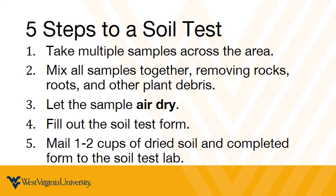If that soil is already dried for the lab, you already have your form filled out correctly, and you only send in a little bit of sample, the turnaround time is about 2 weeks between when it gets to the lab to when you get your results. That time frame does fluctuate a little bit. Everybody's taking a soil test around the same time, getting ready for the growing season in early spring. So do be patient with the lab, but you will get your results.